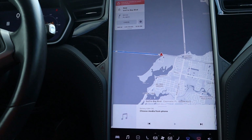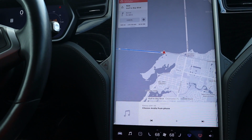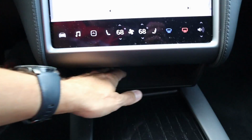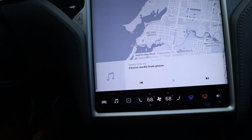I don't find it obstructive. I don't find it intrusive when driving. So this is a pretty cool feature. Anything else on the interior that we can see? Let's take a look. There's a compartment where you can throw your phone in if you'd like to.